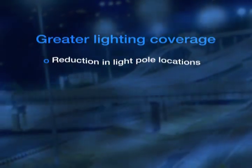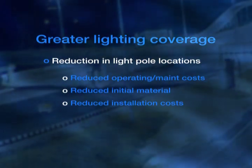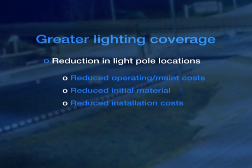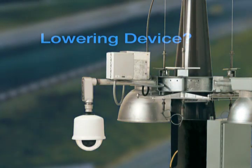The second benefit would be greater lighting coverage, which would allow for a reduction in the light pole locations, ultimately leading to reduced operating costs and maintenance savings, and reduced initial material and installation costs for the application. All that being said, why would somebody choose a lowering device for their application? Lowering devices are reliable, economical, and a practical way to access lighting fixtures and accessories at exceptional mounting heights.